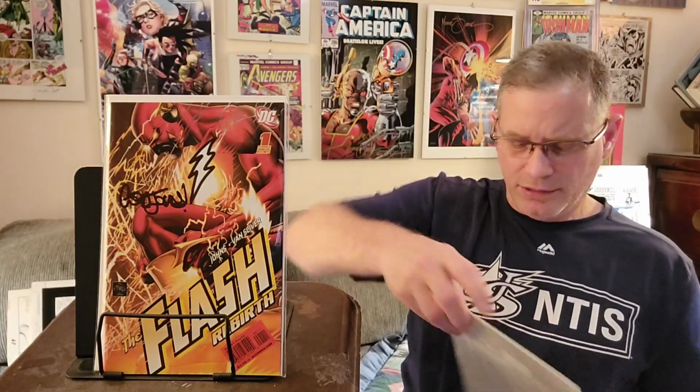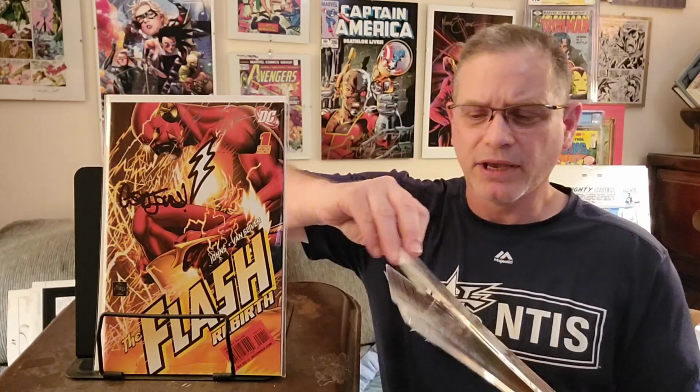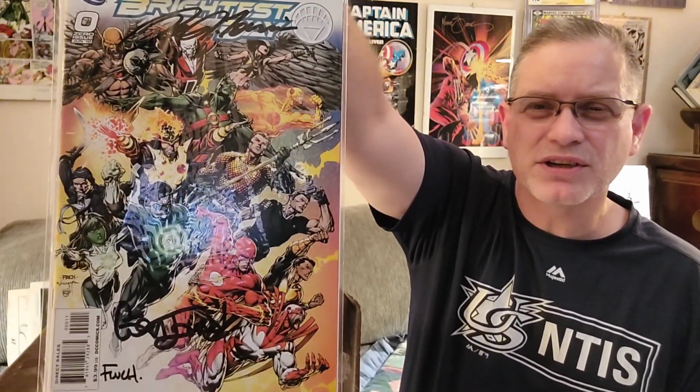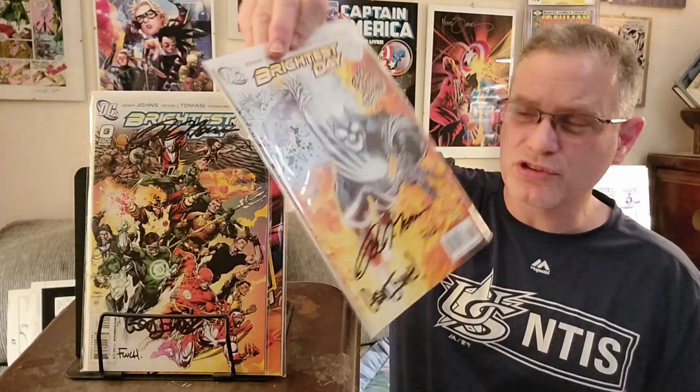Well, I ended up getting 3 other comics signed, and these are all from Brightest Day, and I'll show you why in a second. He wrote this, but if you notice the cover, it's by David Finch. Well, David Finch was down there today, and I got him to sign that a little bit earlier. I did issue number 0. This is issue number 4, which is a minor key right here.